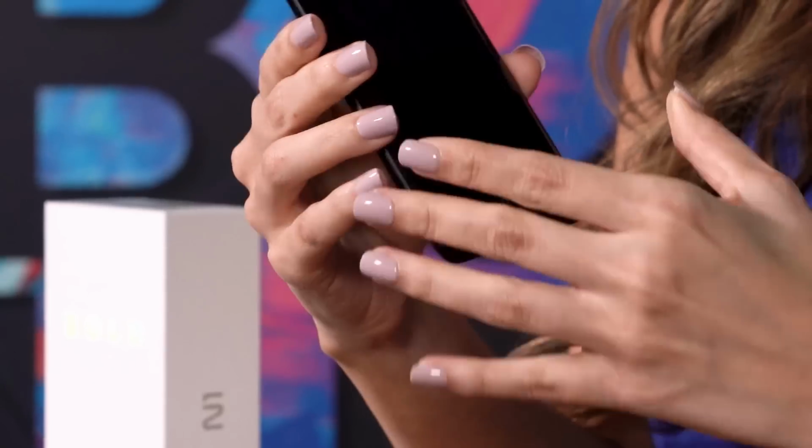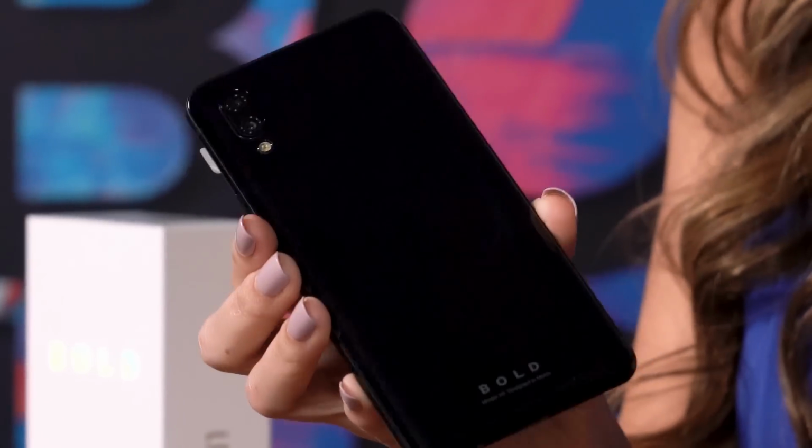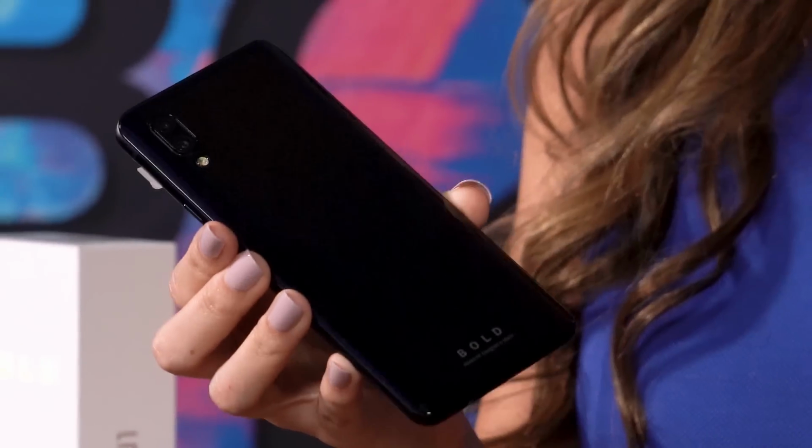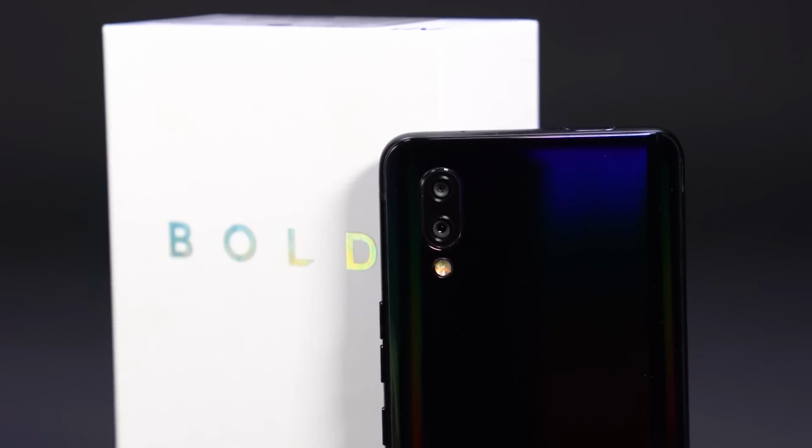This glass is a shiny black color, but depending on the angle and lighting, you will see special blue undertones as well, which makes it look very cool. You can tell no corners were cut on this phone's build quality.